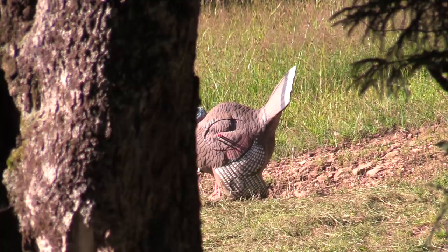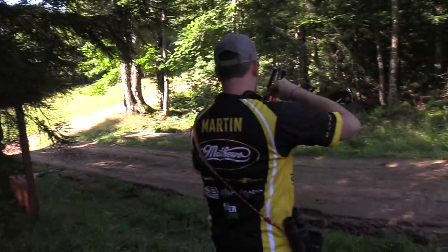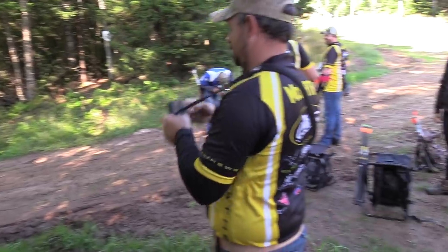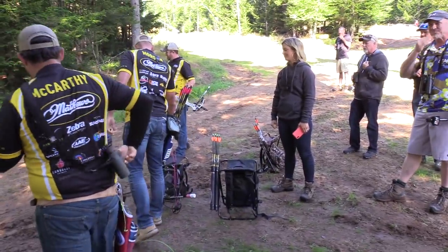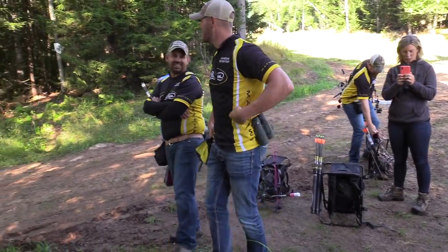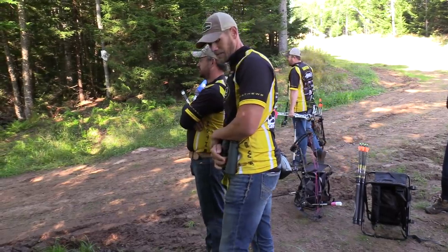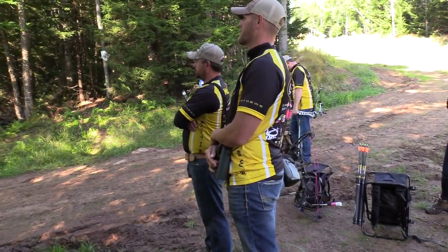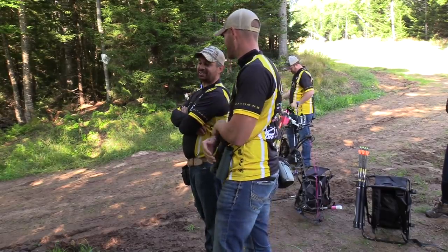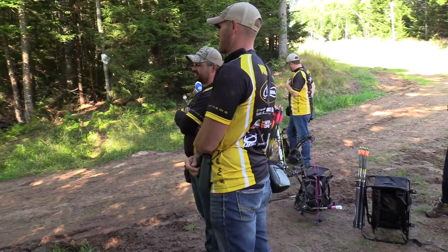Levi Morgan smashes an 11, gives the fist pump right there. Levi Morgan does exactly what Levi Morgan does right there, smashes an 11. Danny and Levi have a little bit of conversation on this particular target, but if Danny McCarthy's arrow stays 10, that's going to be a 5-point lead for Levi Morgan with 3 to go, and that'll pretty much be a wrap.